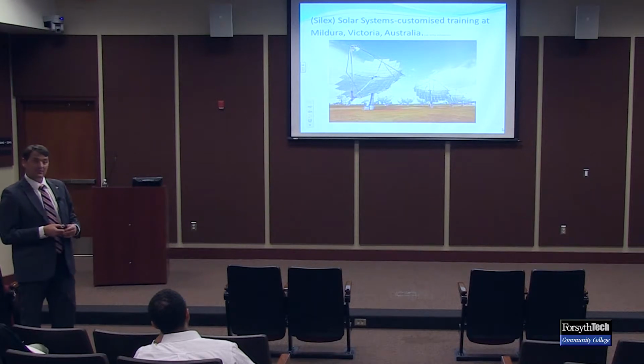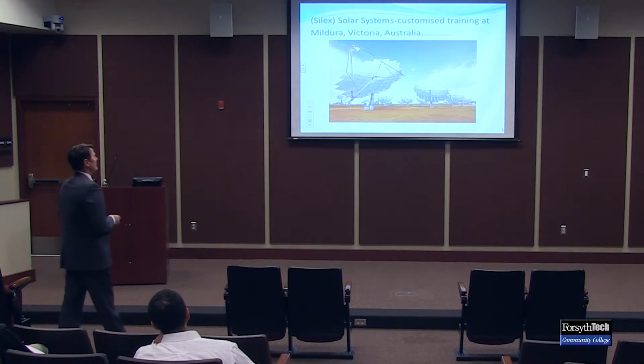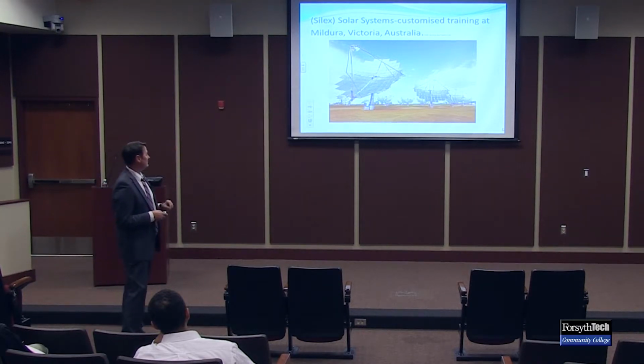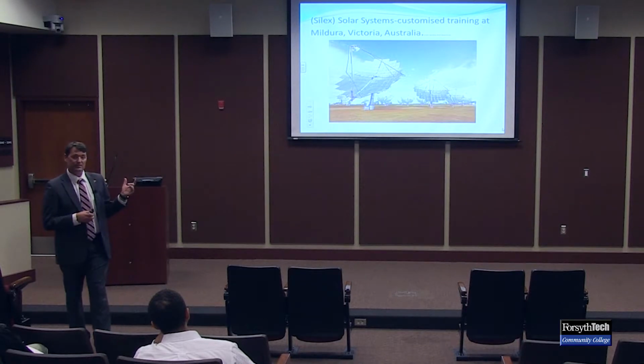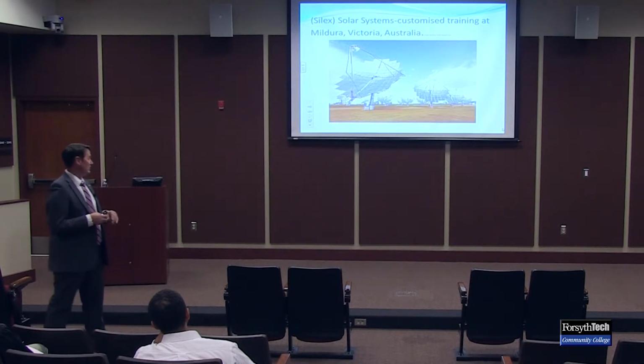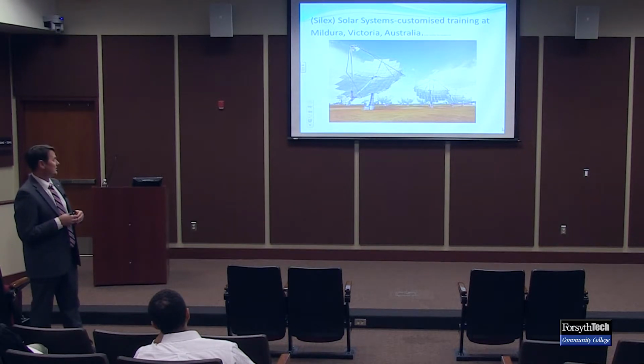Part of the thinking about the future is that recently we had Solar Systems, which is a Silex company, and they developed these heliostat solar collectors. There's 40 of them established in Mildura, but this is a trial. There's a plan to put 1,000 more of these in, and if they get to 1,000, you'll have enough power to supply a town of 40,000 people.